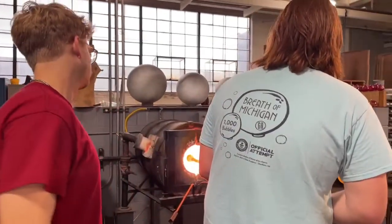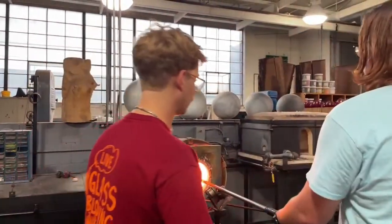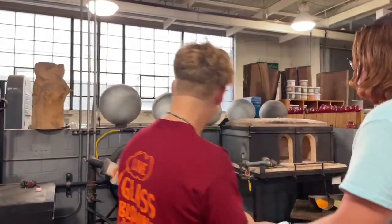Watch out for that chair. So this layer of glass is heating up the inner core. Thank you. He did go straight to the glory hole there so he could kind of hand it off.